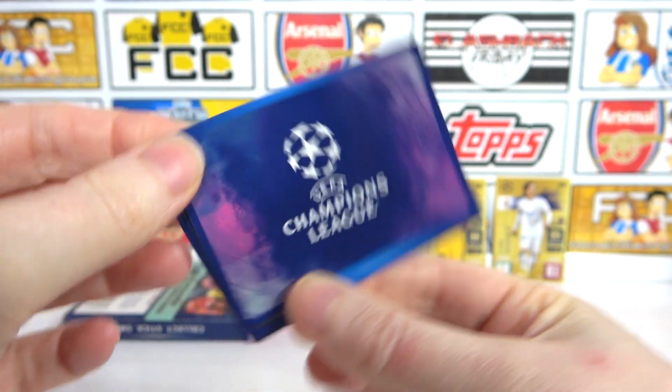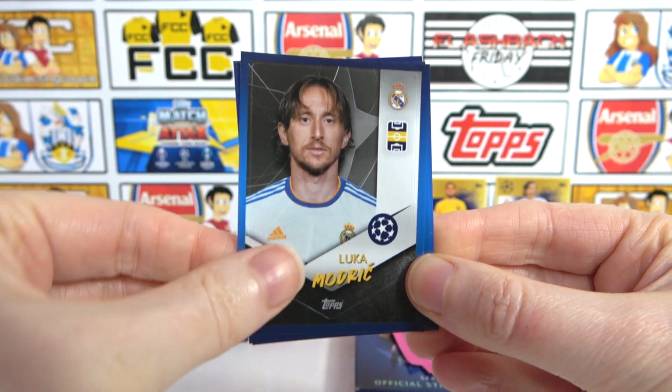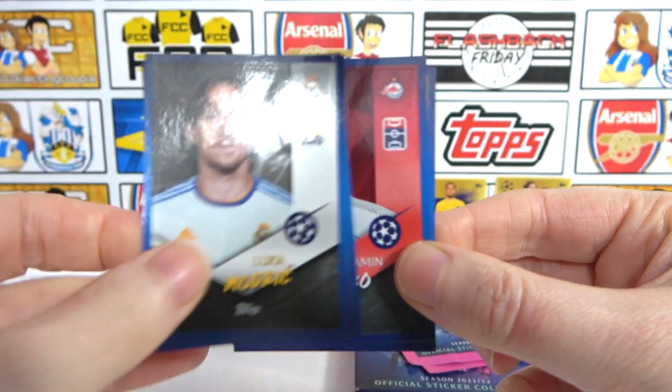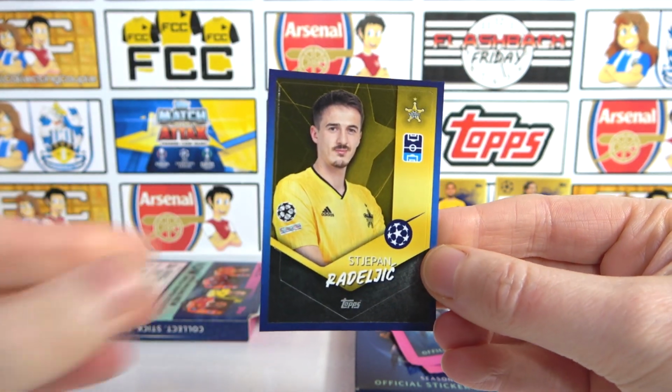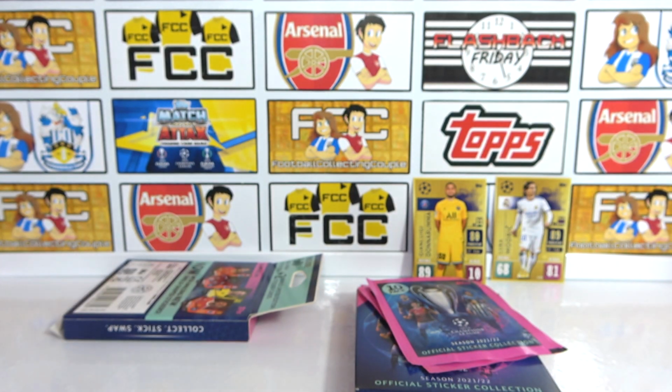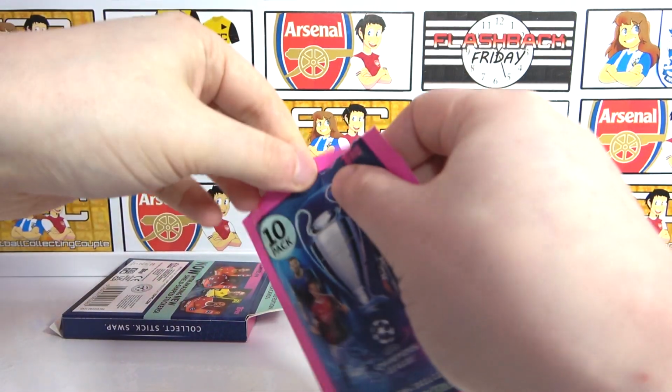Nice. Champions League logo, sweet. Love those. And we have a Garmash. Modric, nice to go with his limited edition. Always cool when that happens. Orban, a Sesko, and a Radulich. Can we get Donnarumma now from these final two packs of this first booster box?